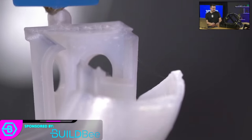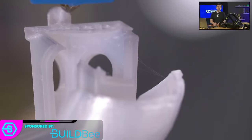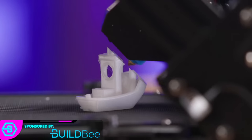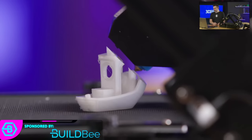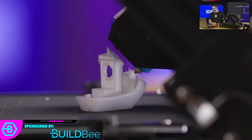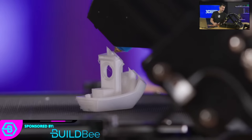It's really dusty. Well, if you saw the beginning of the stream, you saw the box had a giant hole in it so air could get in. Yeah, that's why. Maybe I'll print my 3D generator. The Benchy looks not bad so far. I would agree.